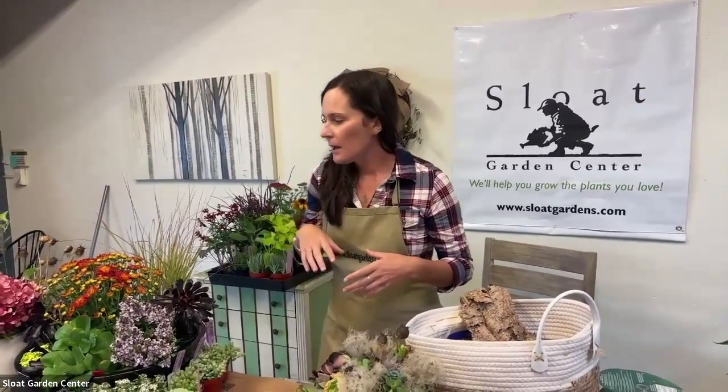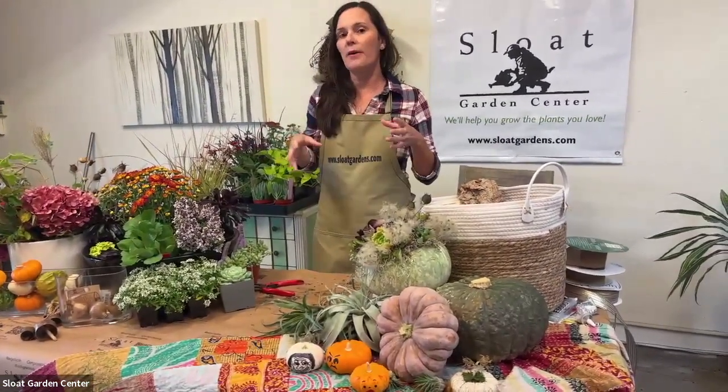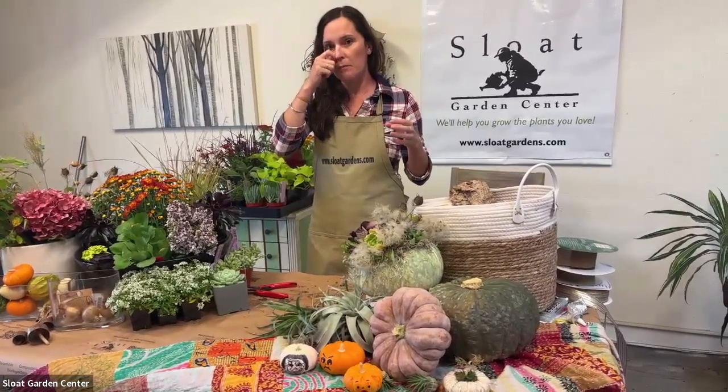So first of all, this is my favorite season. I love it so much because I love when the weather gets cooler. This is also the best time to plant in the garden. And so I get really excited thinking about my garden and what I'm going to use, what I'm going to add, what I'm going to transplant and stuff like that.